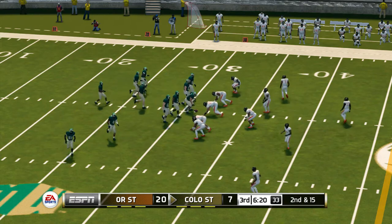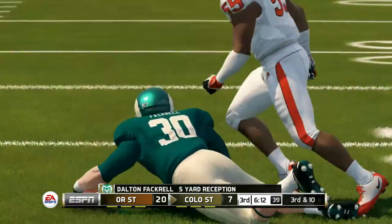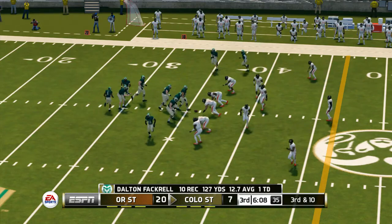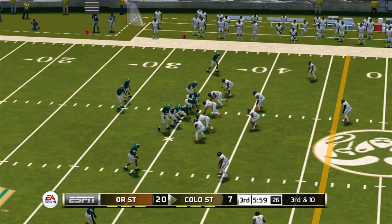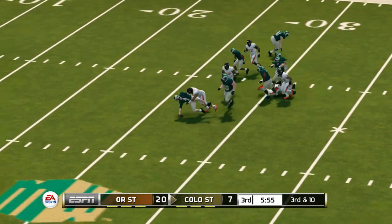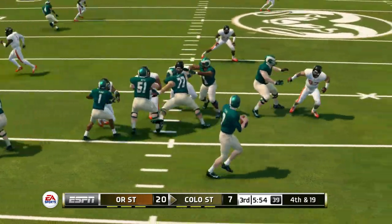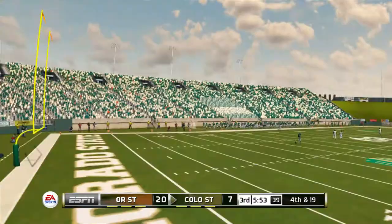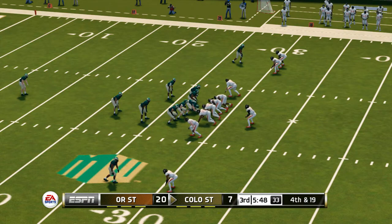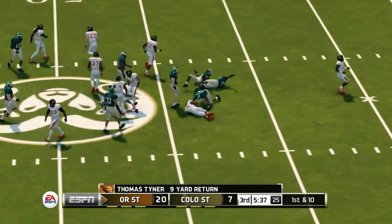From their own 31-yard line, second down. Catches it, and that's all. Number 55 makes the tackle at the 36-yard line. Third down. They bring him down. Sometimes it's just a relentless pass rush that results in a sack. That's what happened there. Fourth and long here after the sack. Brian is the punter. He makes it out to maybe the 43-yard line.